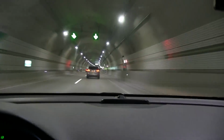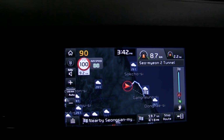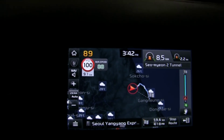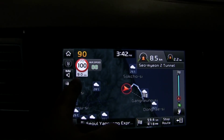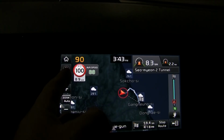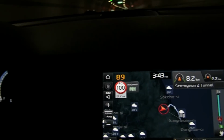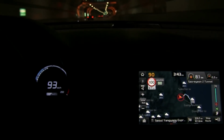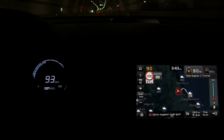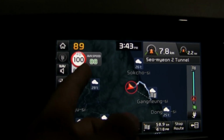Holy crap, I found another nice feature. The navigation has been bugging me about tunnels, speed cameras, whatever. And now it just announced that we are in an average speed zone, 100 kilometers per hour. It shows you how many kilometers we have left. The yellow one here is the current speed, GPS-based speed. You see that this one is different from the number over there. You see, 93. So this one is of course incorrect, but this one is the GPS speed. But you also have the average speed here.